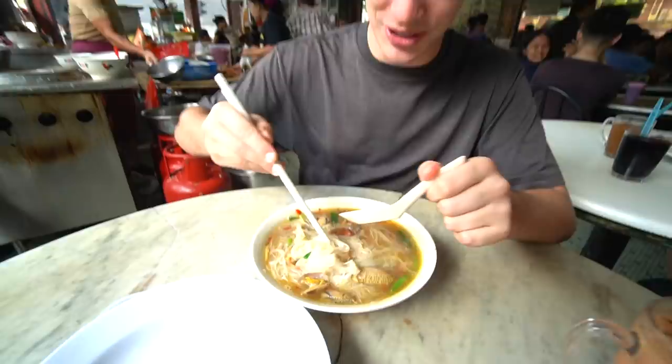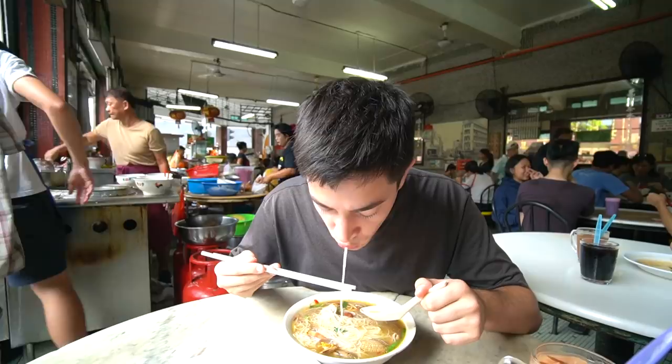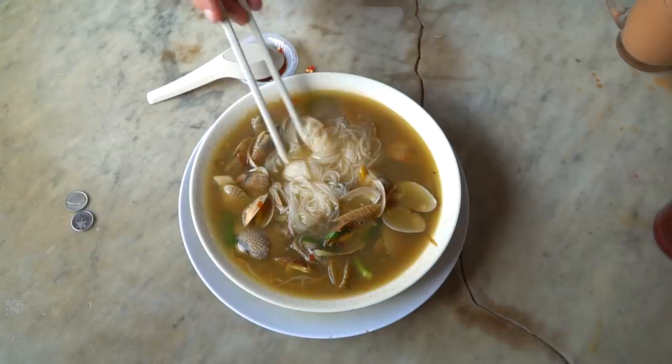These very, very thin bihun vermicelli noodles, which are perfect for soaking up all that broth. Mmm. Whoa, that's got a kick to it. Oh, really good noodles. They're still firm actually, but the size of the noodle or the circumference of the noodle is so small and there's so many of them, so it just completely attaches to all that broth. And it's like a really good medium just for basically drinking the broth through the noodles.